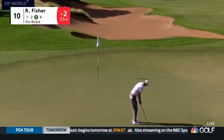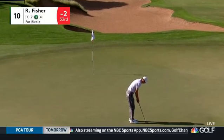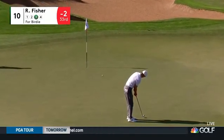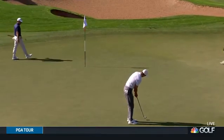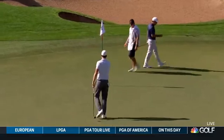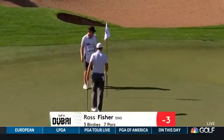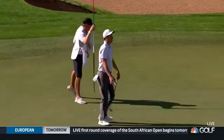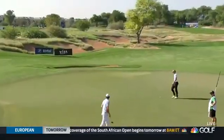Ross Fisher at the 10th. Right to left, quite speedy. Just tickling it down the hill. Is it holding its line? It is beautifully, nicely done indeed. That was a lot better than the putt that we last saw. Yeah, that one on the 9th, the previous hole, was a shocker, and he just throws in a beauty there, Ross Fisher. He's back in the Ryder Cup reckoning. He's there again. He's in the team.